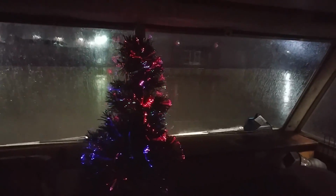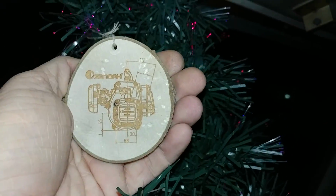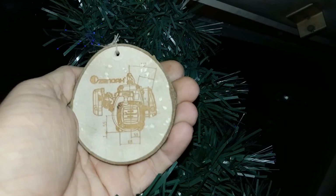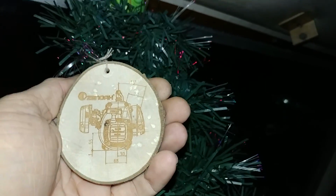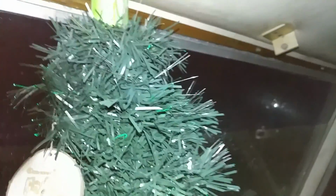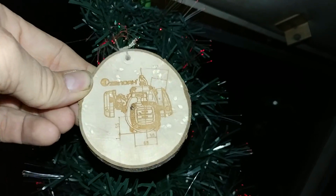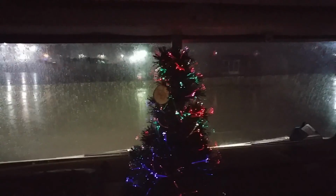Let's see if I can show you my only ornament on it, which has been chewed by the dogs. Most of you don't know what that is, and that's okay, but that is a Zenoah Komatsu Zenoah G23 ORC engine, which is the high-performance engine for the basic model GoPeds. And they gave it away last year as a free Christmas ornament. As you can tell, my dogs have got it. You can see the bite marks. But that just comes with owning dogs. They're going to chew your stuff once in a while. Luckily, Sierra's getting older now, and she's less likely to do that kind of stuff.